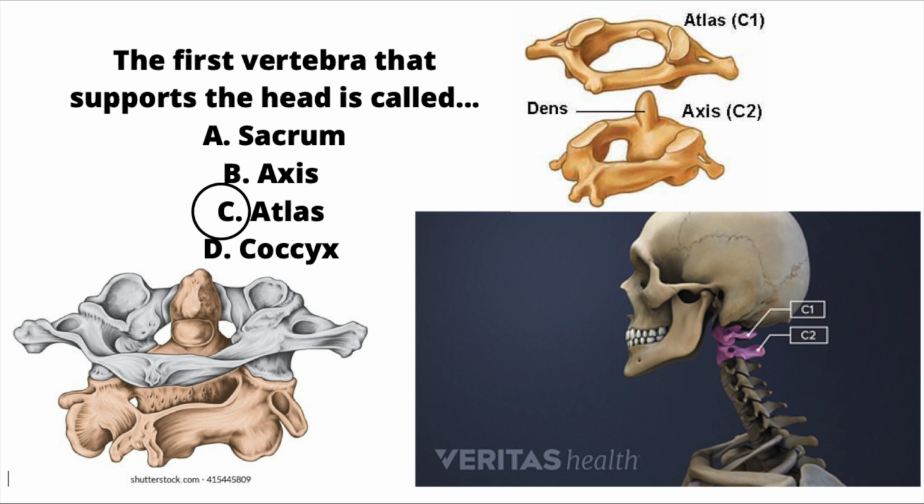So your atlas and your axis work together, as you can see on the bottom left-hand corner. They fit together like a puzzle piece. Your atlas supports your head, and it also supports when you nod your head up and down. The skull rocks on the atlas at the occipital bone.